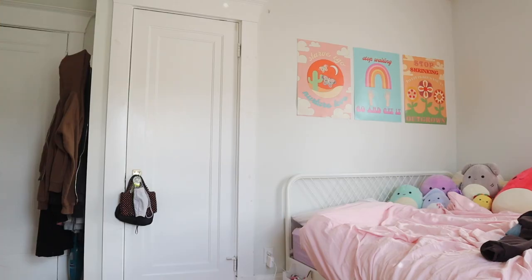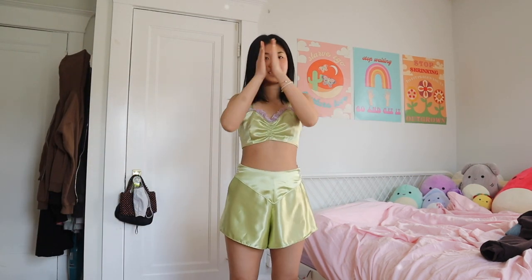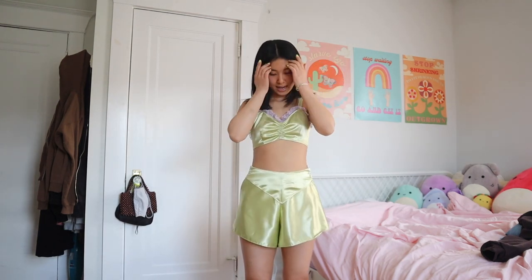Guys, you don't understand. It's so pretty. I'm so obsessed with it. You guys are gonna love this, I promise. Ta-da! Round of applause. Guys, we did it. I feel so pretty. And not to boost my own ego, but the purple lace, I feel like was a great call. The color combination is literally amazing.